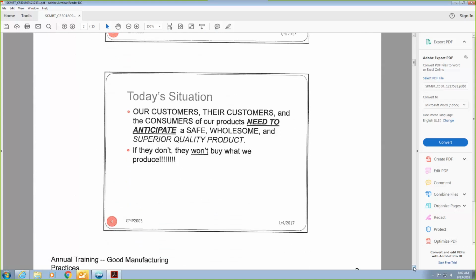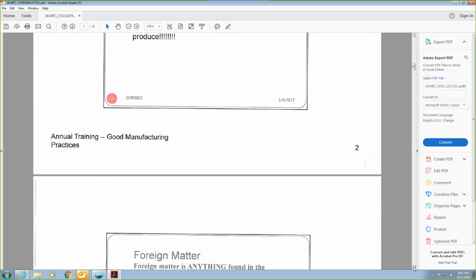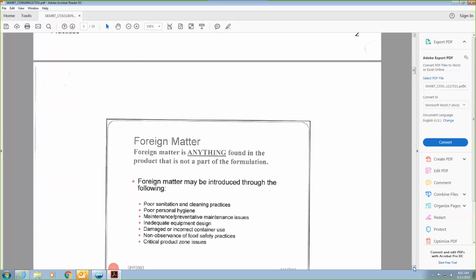Today's situation: our customers, their customers, and the consumers of our products need to anticipate a safe and wholesome and superior quality product. If they don't, they won't buy what we produce, and then basically we're all out of a job. So it's very important that you follow these guidelines.